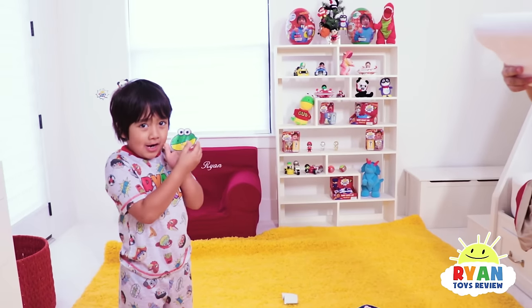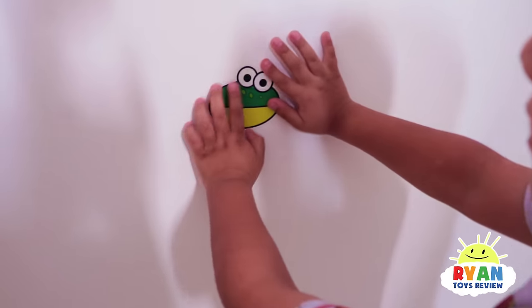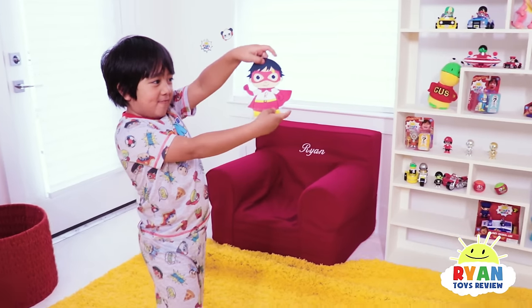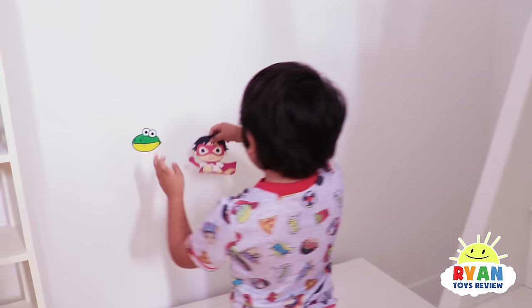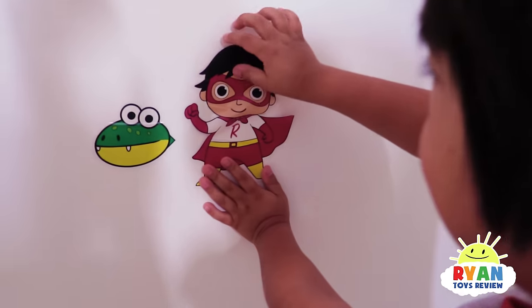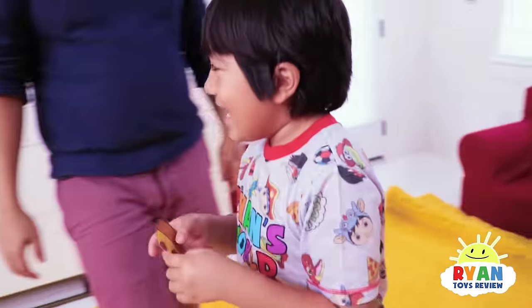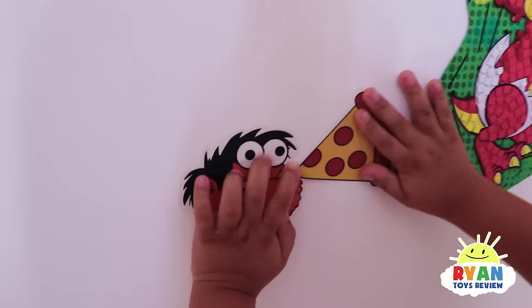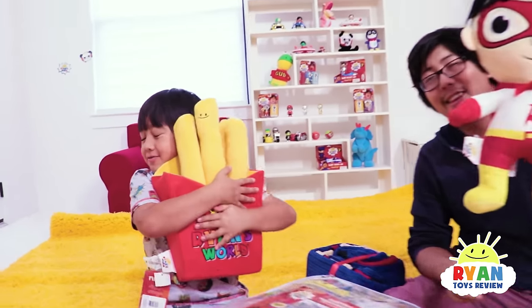Let's see what to put. Gus, let's put Gus right here. And Red Titan, he's flying. He's going with Gus. Hi, Gus. Look at this, Ryan's favorite food. I definitely know where to put this. You do? Where? That's so funny. It looks like Moe's eating the pizza. These cuddle pillows are so cuddly.